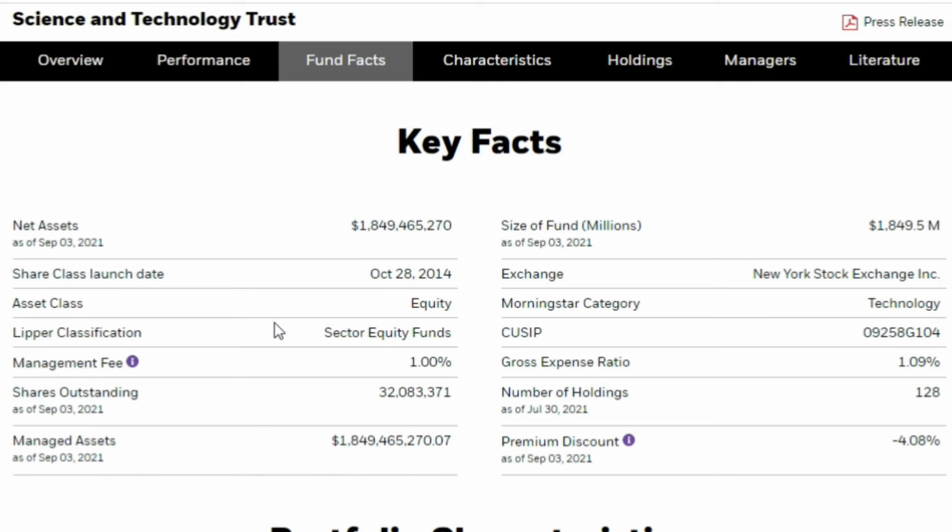Now, it does have an expense ratio, guys. That's just the reality. That's what initially turned me off, thinking, I just don't even want to touch a fund that's got an expense ratio of 1.09%. Most everything I invest in has very low expense ratios, none at all, or maybe one that's around 50 to 60%, which is what I have with QYLD. 128 holdings here, 1.09% expense ratio, which is deducted from the net asset value.